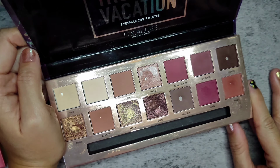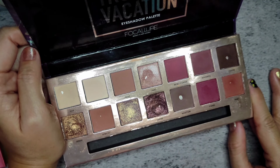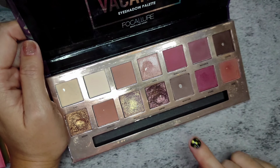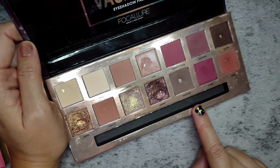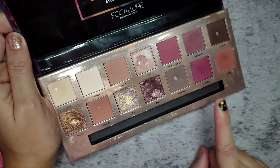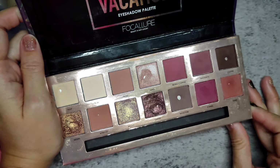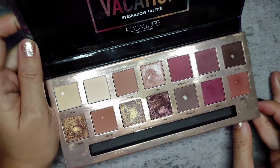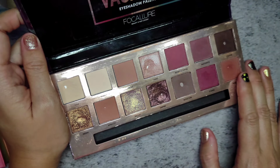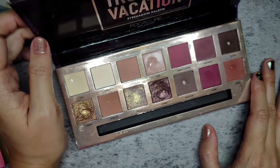This palette has been my favorite from the brand for a very, very long time, and I've had it since 2018, so that would be like 6 to 7 years ago. Even though I cannot get this anymore, I have to get rid of this one because it's quite old, it's disgusting.